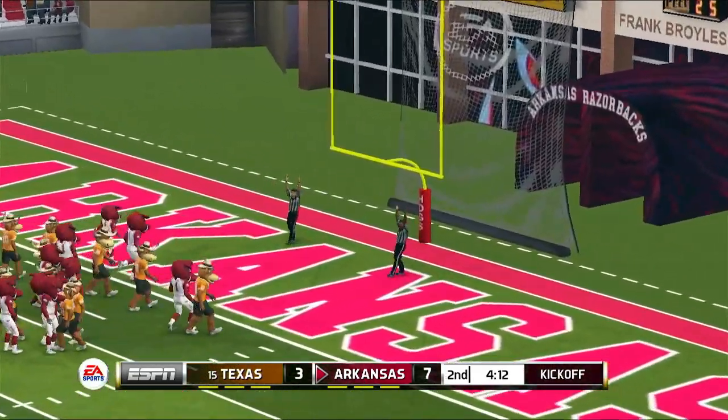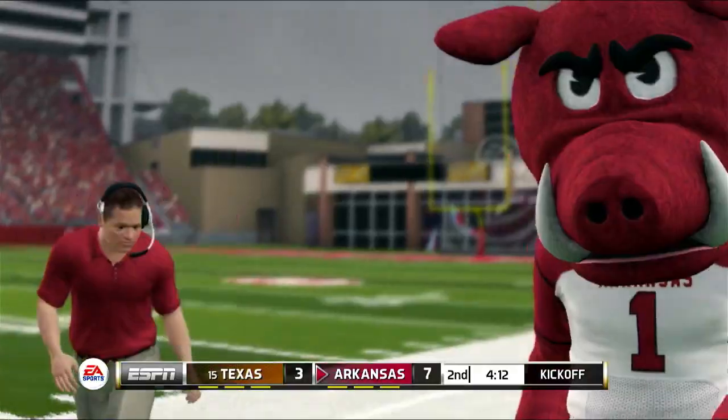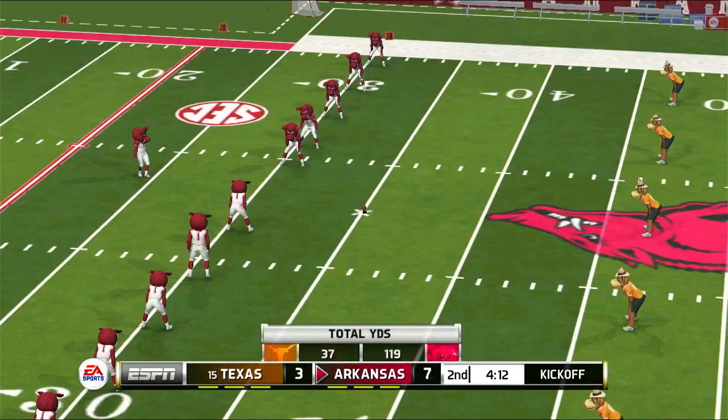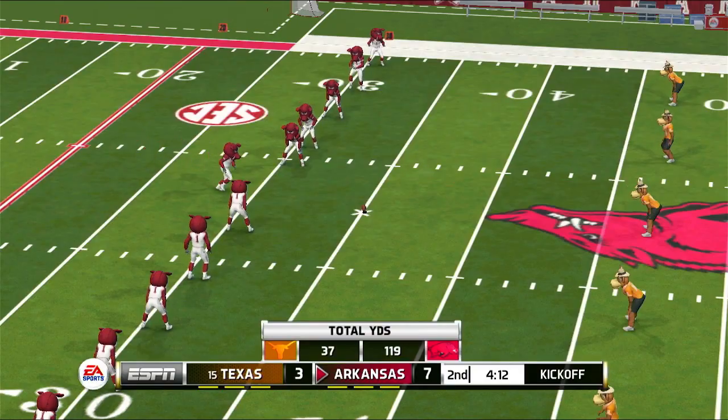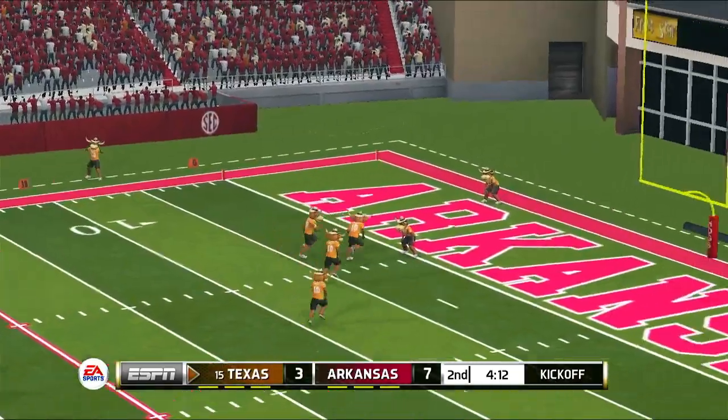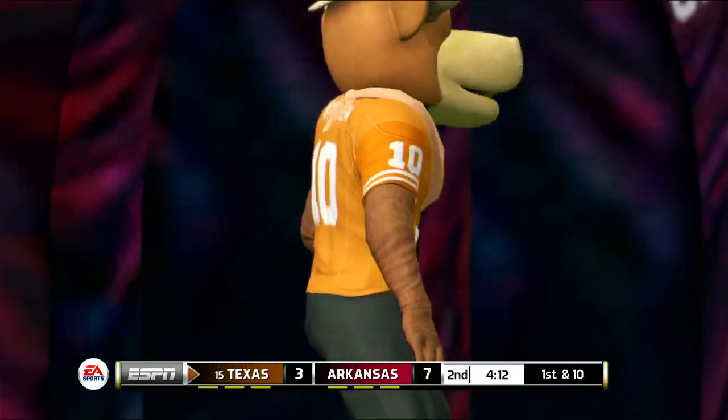He makes the PAT. So that's an 8-play, 79-yard drive, and a touchdown as a result. Brad, I thought that was a textbook drive. I thought they did a really good job of showing balance, mixing the play calling with the run and the pass. Just an overall well-executed touchdown drive.